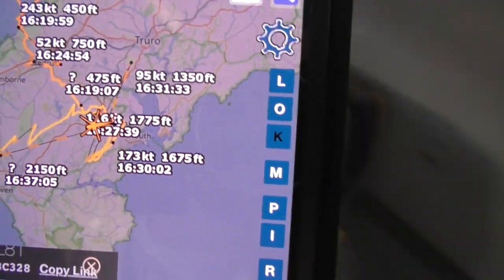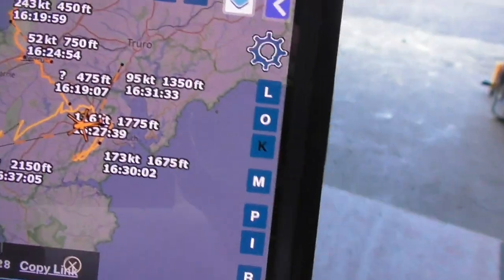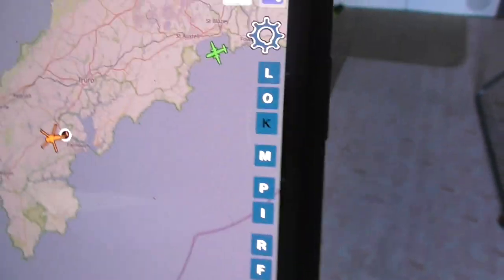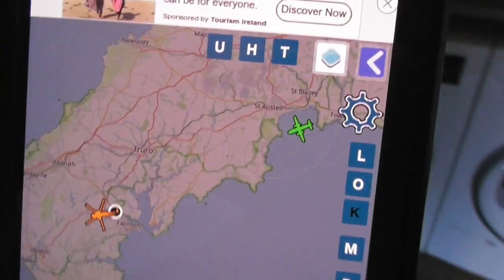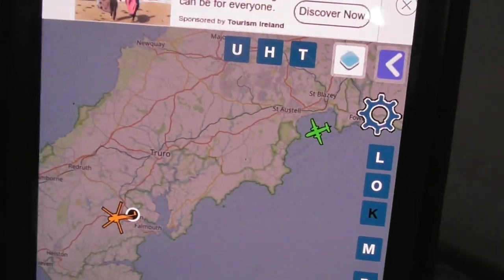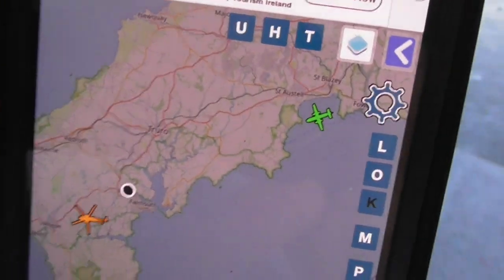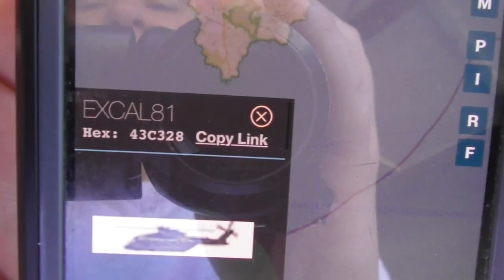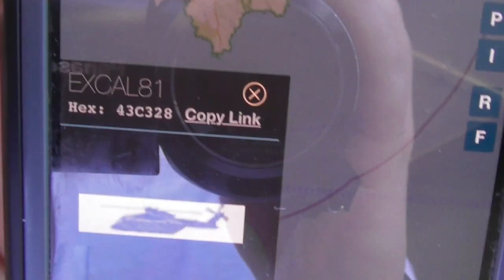Obviously that's just because for some reason he went over to do a circuit just over Culdrose anyway. So yeah, he just went for a missed approach at RNAS Culdrose apparently. And as you can see, it's the same call sign, EXEA-RA1, that is.